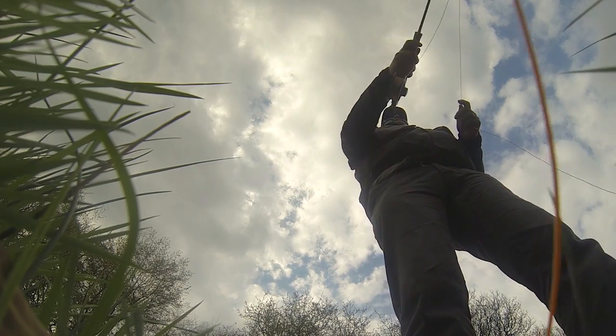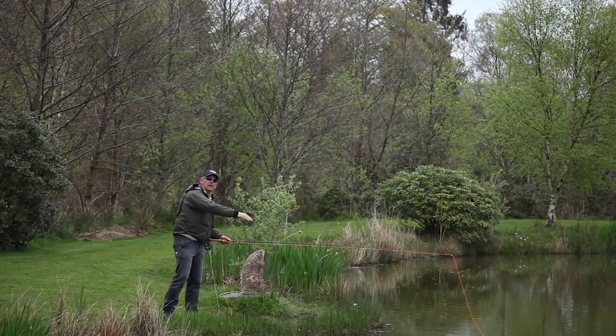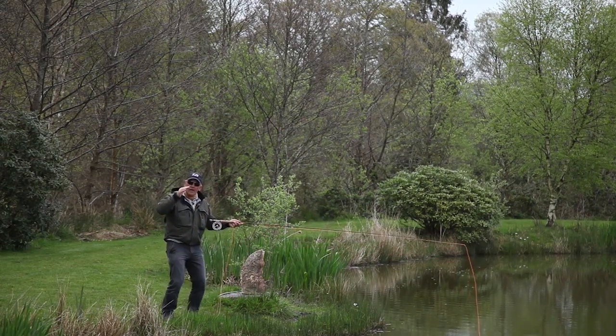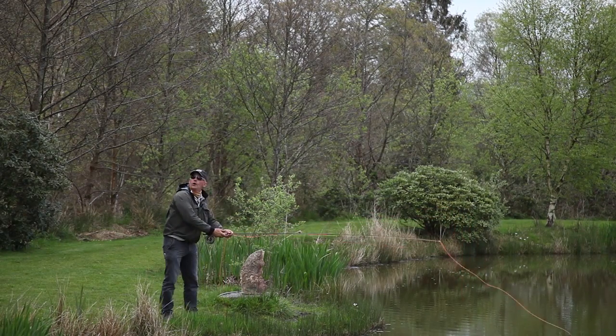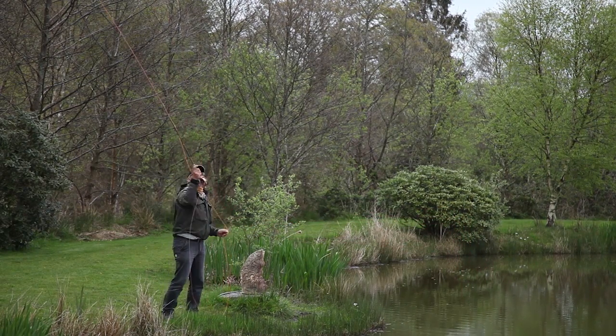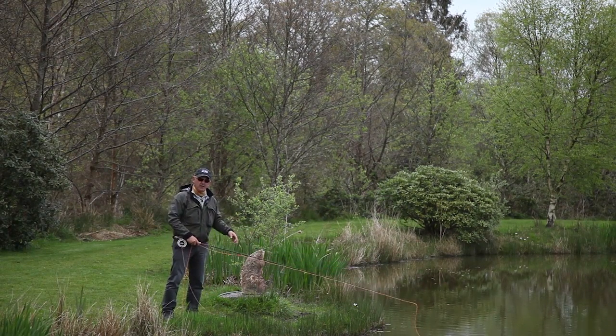Now the problem with that is because the line is climbing so high behind you, it then crashes down on the water in front of you. So what you have to try and do is change the trajectory of the line going forward. So stop early, pull down, push out, but it will still crash quite heavy.